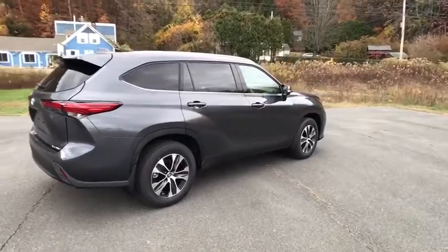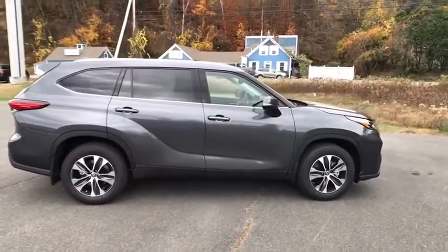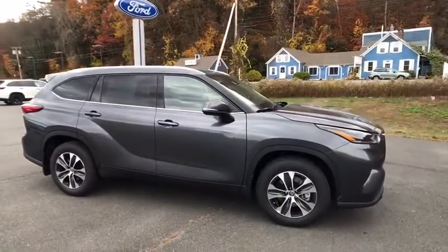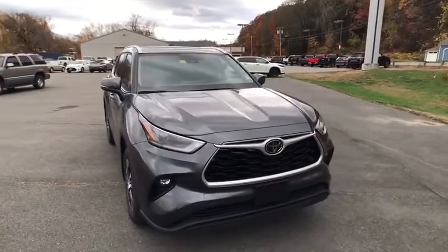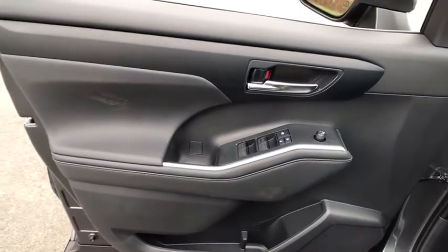Power liftgate, power passenger seat, traction control, dual airbags, power steering, four-wheel disc brakes, fog lights, security system, power windows, electronic stability control, trip computer, rear window defroster, heated front seats, overhead console, tachometer, power moonroof, panic alarm, brake assist, remote keyless entry.